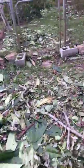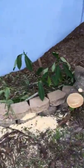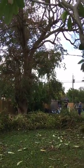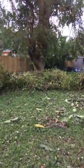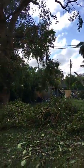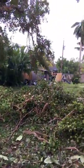And so this is the backyard. We got lots of leaves and debris. You can see the sawdust from when they were using the saw here. Gonna go in the gate. And they're fighting with this tree right now. There's one branch that's caught up there, and it's just dangling. And this is all the other branches that they've been cutting up. And they're trying to get this.